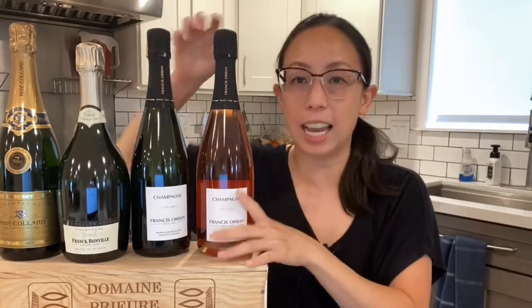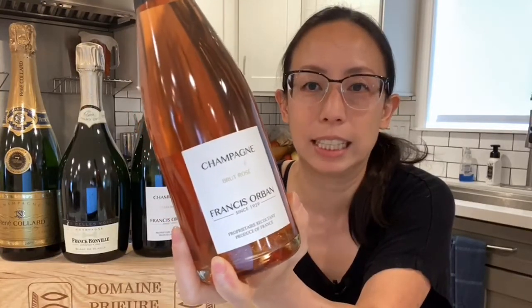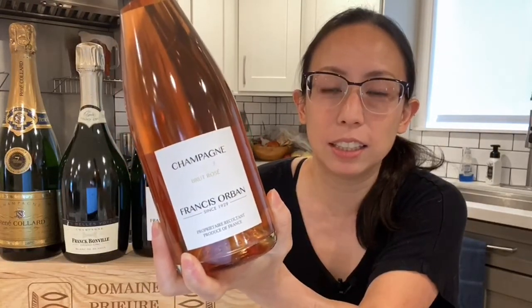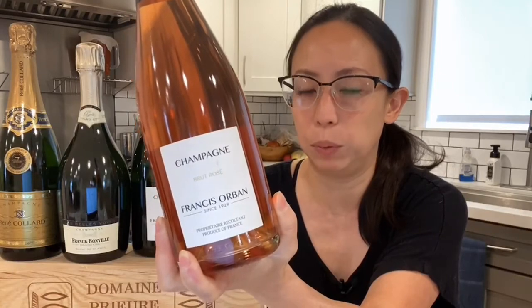So the last one will be a rosé champagne. A rosé champagne can be both vintage or non-vintage, and essentially it is a pink bubbly, just like this bottle here, and of course it's made in the traditional method. The only difference is that in order to make it pink, you have to have some skin contact, so there's always some kind of black grape in there. It is a lot more difficult to make, so it's usually a little harder to find and a little more pricey whenever you can find it.